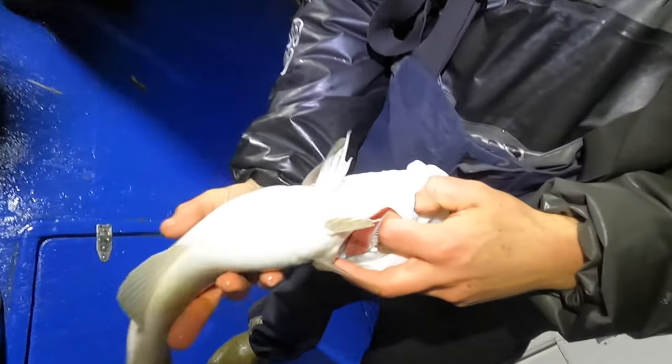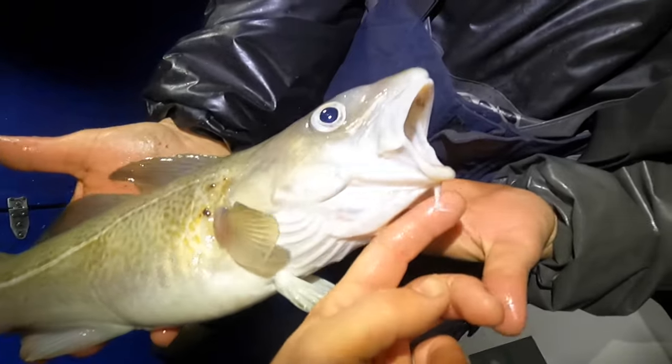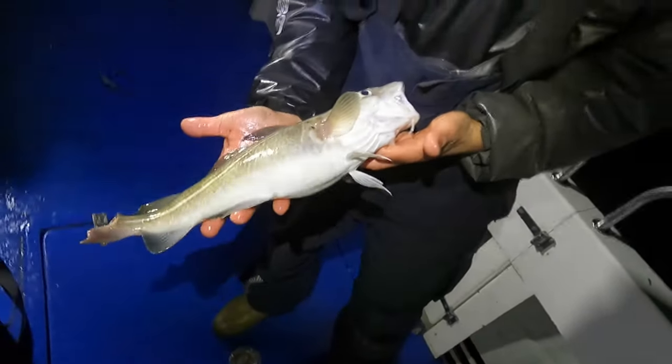Nice. Just going to say the telltale thing, to show you it's part of the cod family, is this little barbel here. Crack him, mate. Brilliant.